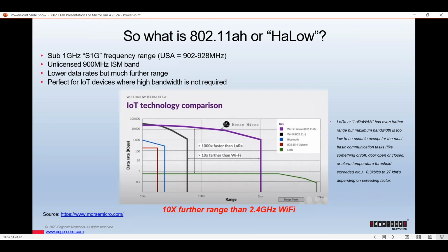If you're not familiar, people don't really pay attention, there is an unlicensed ISM band that's 900 megahertz. We're familiar with 2.4 and 5. 60 gigahertz is also another one. Now 6 gigahertz has been allocated, it's not really an ISM band, but it's designed for Wi-Fi. 900 megahertz has been there all along, and it really hasn't been used. It was really popular with cordless phones, and then it kind of went away.